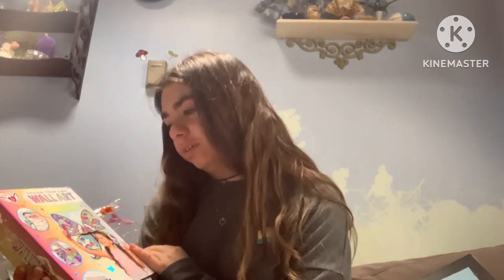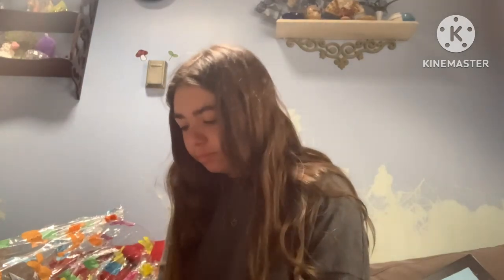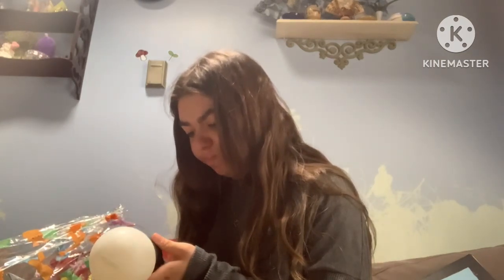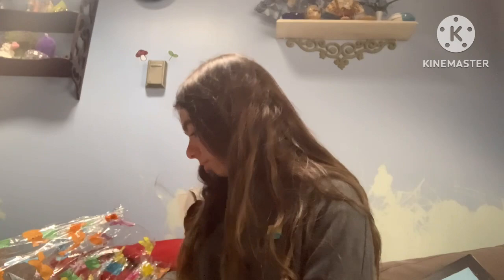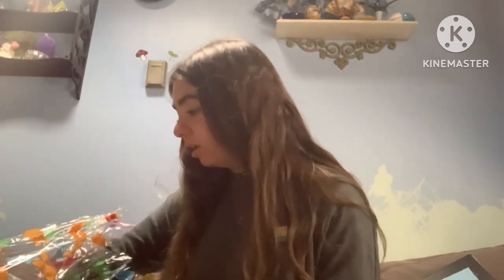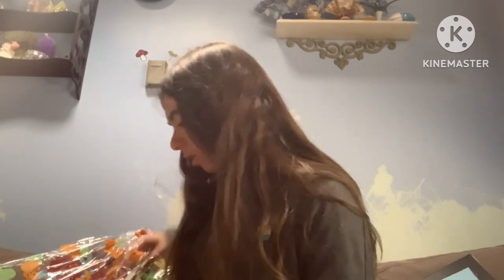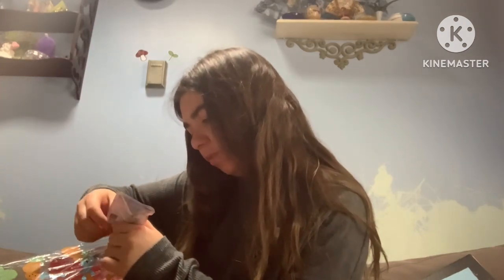I got designer wall art. Oh, I also have this thingy. It's a globe light, it's color changing. I got this marshmallow scented Easter dress, even though it is not Easter anymore. A lot of this stuff is on clearance. Oh, I also got this melting powder, gel liquid lipstick.